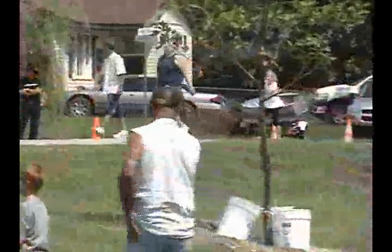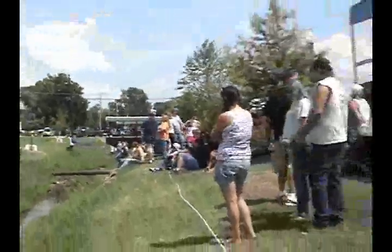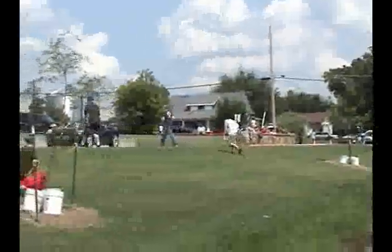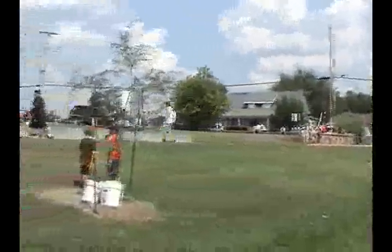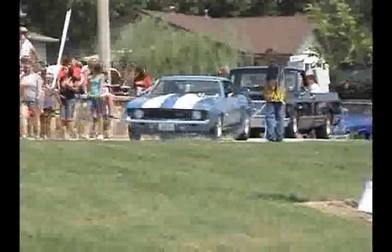You guys ready to make some smoke? Charlotte Hayden, can you come up here? I need the entry forms for this, so I can announce them. Park side, you have to do across the creek on the park side.